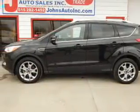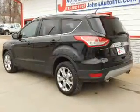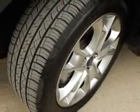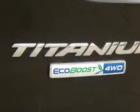Inside you'll find leather seats, heated seats, a satellite radio, steering wheel controls, dual temperature controls, a backup camera, front airbags, side airbags, parking sensors, an adjustable tilt steering wheel. Great quality at a great price.